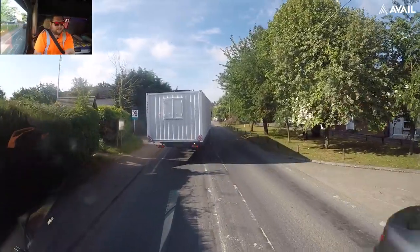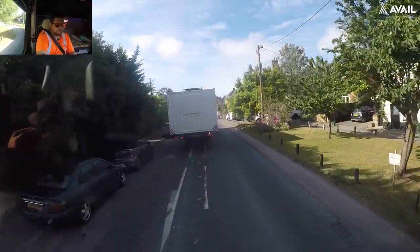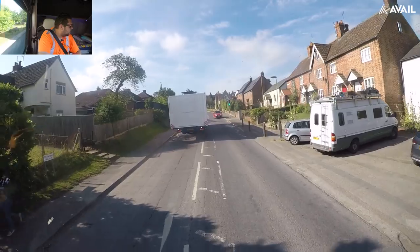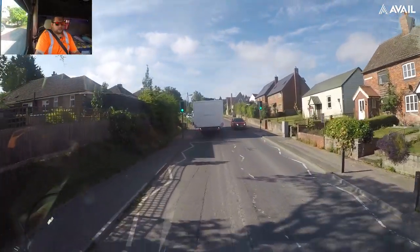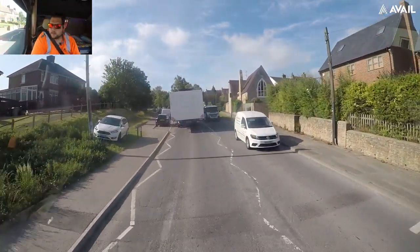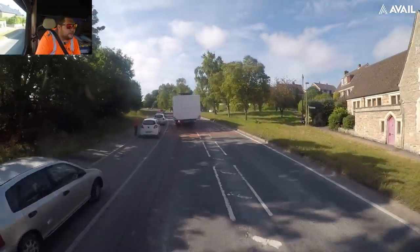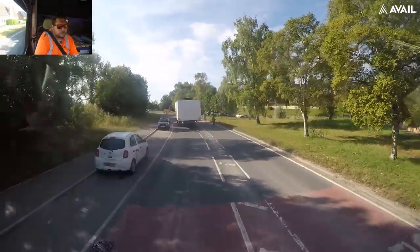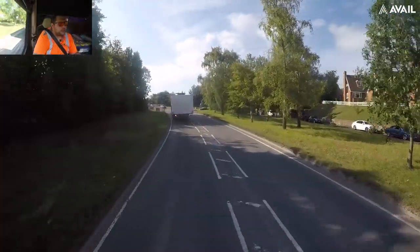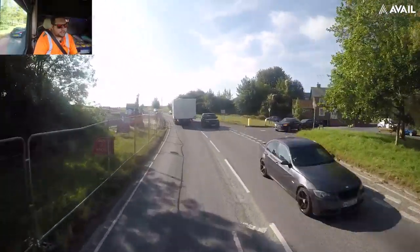All clear. That car's given lots of room, thank you very much. It's very nice, nicer than that was. He nearly fell off his bike, didn't he? Look, there's a site here. So I reckon it's got to be this site, isn't it?